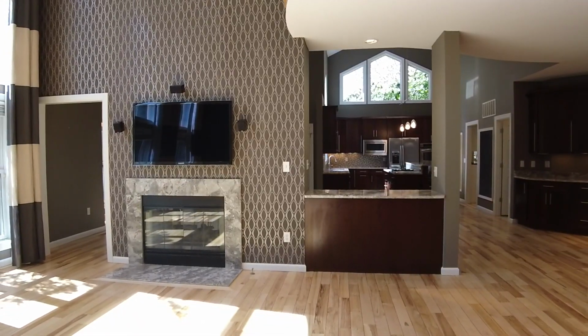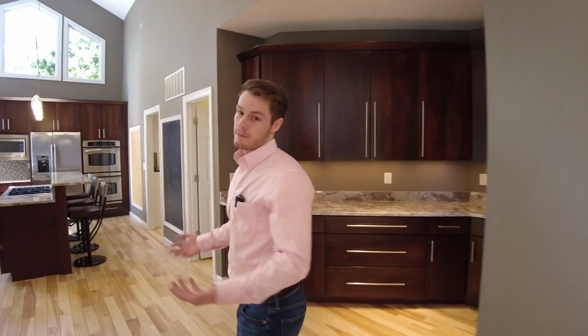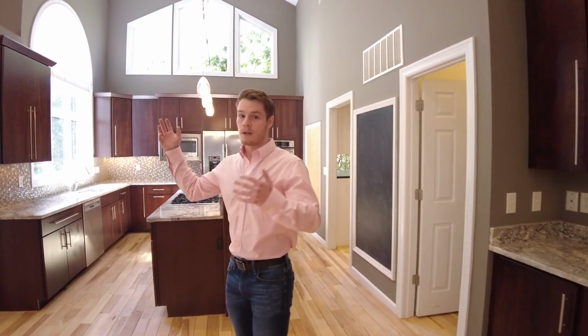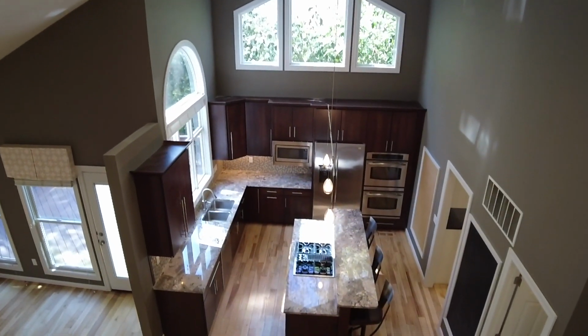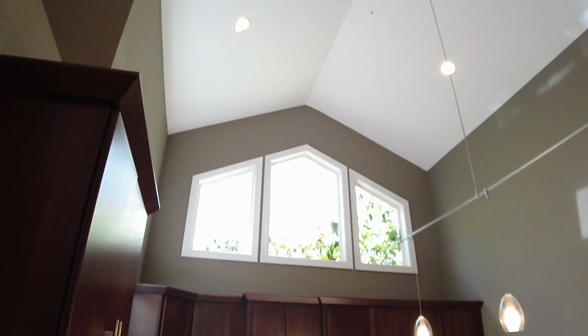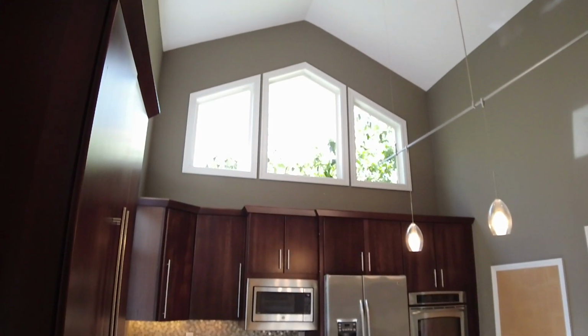Take you into the kitchen, imagine cooking a family dinner in here, having breakfast in here. These ceilings are huge. Again, it's huge ceilings in here. You got these windows all over the place, just beautiful natural lighting. The kitchen is grand. I mean, it's a $1 million kitchen. What more can I say?